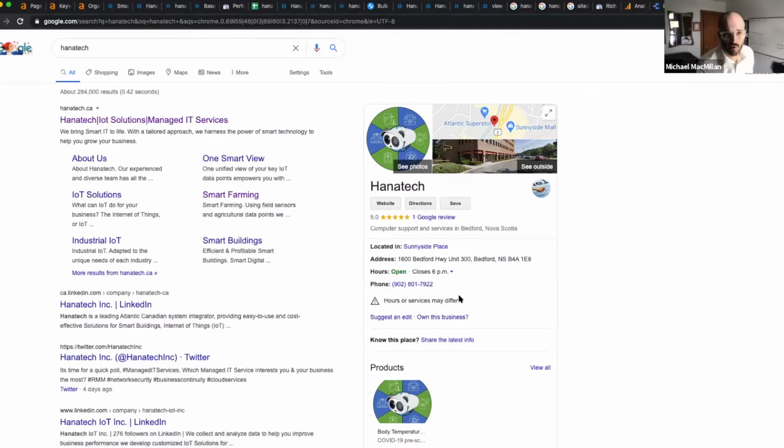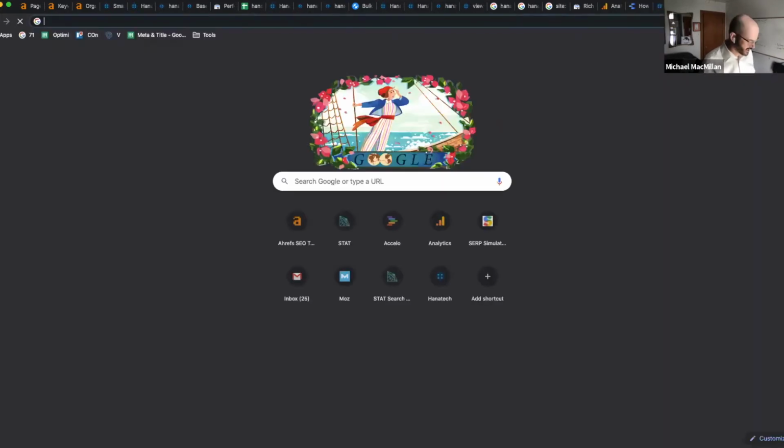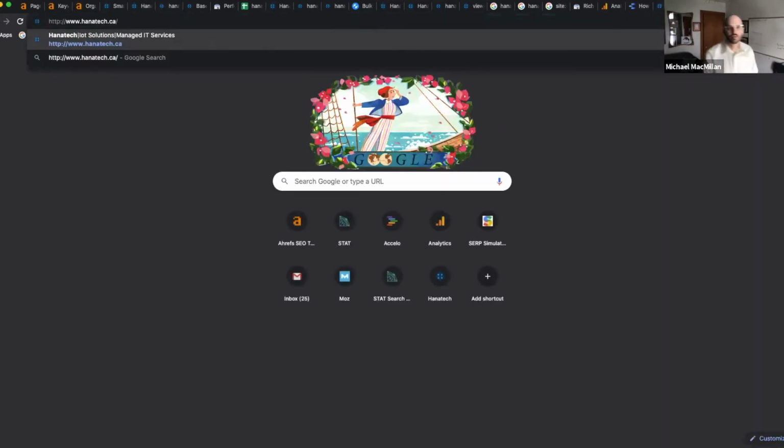The knowledge panel is being populated on the right-hand side. And when I hover over website, down in the bottom left-hand corner, it is saying www.hanatech.ca. We're going to copy this link address and paste it in to see what the URL is. Now, Fola, you can probably just log into Google My Business right away and see this. You don't have to do this, but if you didn't have access to that, and you had to bring it to the attention of whoever's managing this, that's a way to determine what's happening.